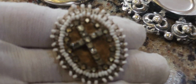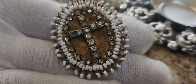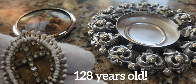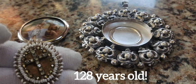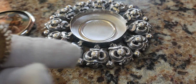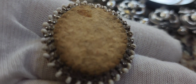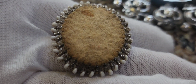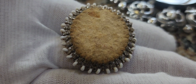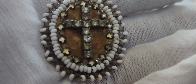Okay, so we got the paste crucifix, and you can see the age on it. Now this was made in 1895, precisely November 18 of 1895, which was a lunes or Monday. Let's put this down. Actually, we'll check out the back, and it's some kind of wool. I believe it's wool. It has like hair-like fibers, or it could be some kind of suede, but I'm really thinking this is wool. Really quite interesting. We'll flip it over, and the paste cross is on that same material.